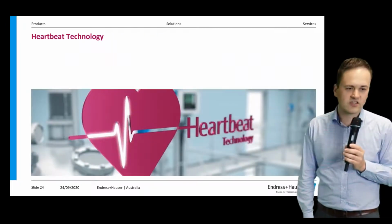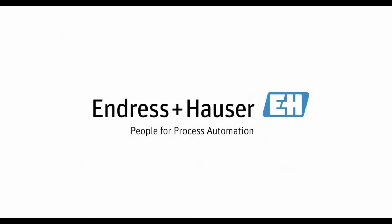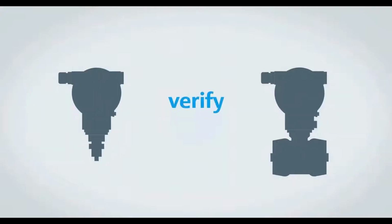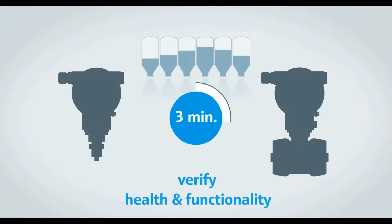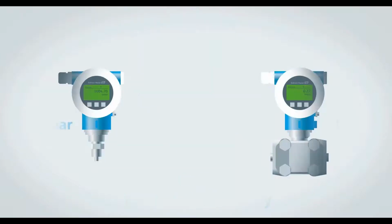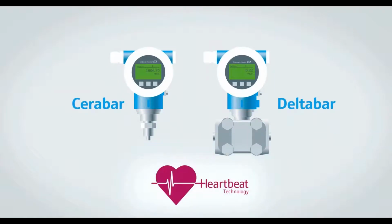So now I'm going to go through an animation around heartbeat technology and what it means with the Cerabar and Deltabar. Is it possible to check the condition and functionality of a pressure transmitter within 3 minutes? How about while the process is running? Well, the answer is yes, and with our new Cerabar and Deltabar pressure devices, equipped with heartbeat technology, I'm going to show you how in this animation.